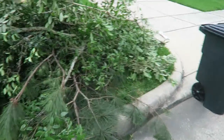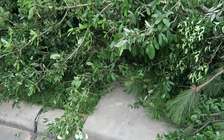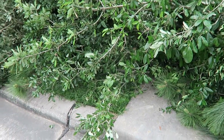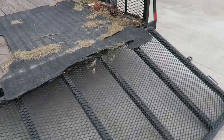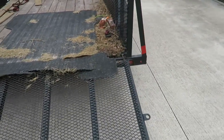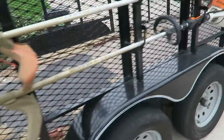So let me get this all loaded up on the trailer. I need to move a few things around. Let me get my chain so I can lay it down and get it all in there. So this is going to take a few minutes. So yeah, just stay tuned. Let me get this all loaded up.